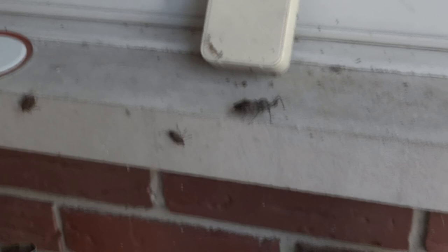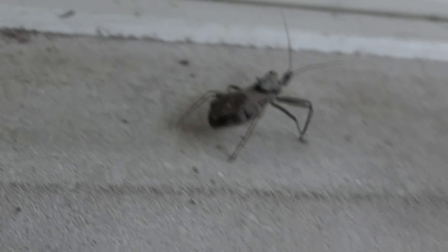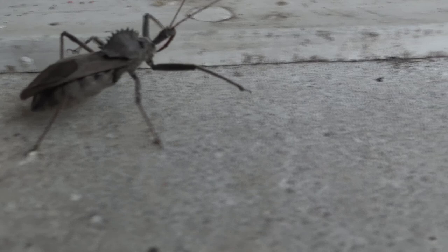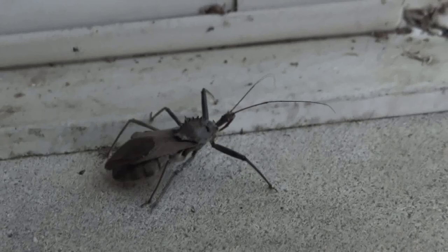She's not gonna do it. Let me catch her again. The pattern on the wing kind of looks the same, a little bit. That could be a queen stink bug. Ew, I don't even touch her. Ow! Careful. Catch her!